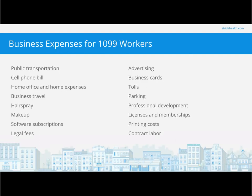Okay, so as you can imagine, there are a ton of expenses that independent 1099 workers can take. The ones on the screen here are some of the most common expenses that people will incur when they are independent workers. So anything from public transportation, getting around from one client to another, your cell phone bill, your home office, all the way to specific things for your industry. Let's say if you're an actor, then hairspray and makeup, or if you're a stylist, maybe hairspray and makeup would be much more applicable to you.